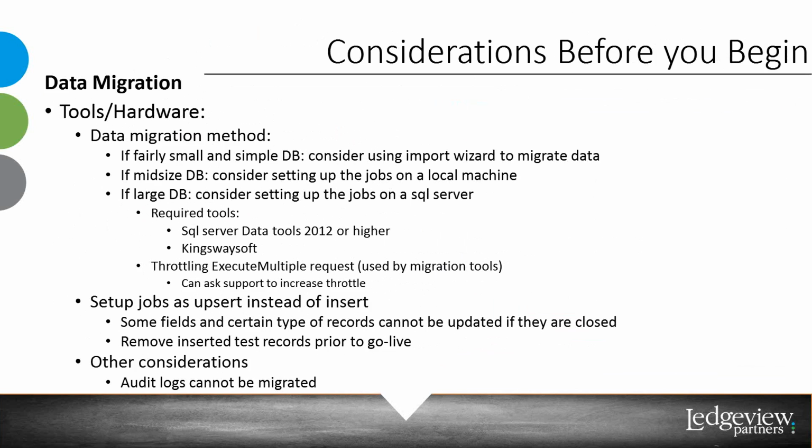And then lastly, a consideration: historical audit logs are one of these things that really can't be migrated. That's just a thing to note. If you care about your audit logs, unfortunately, they can't be moved to the cloud.